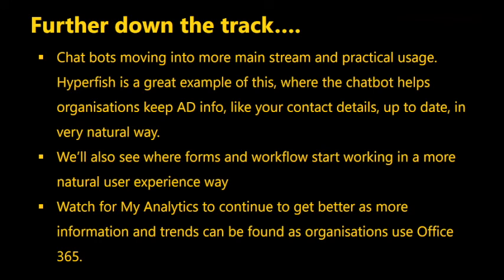A great example of that is Hyperfish. Go check out Hyperfish and some of the things they're doing. I think it's really cool, using chatbots to help keep your AD info, like your contact details, up to date, and that happening in a very natural way. And we see the same thing with forms and workflow, which will be a more natural user experience and more conversational in nature rather than just a straight form, and we're starting to see that happening more in the market.